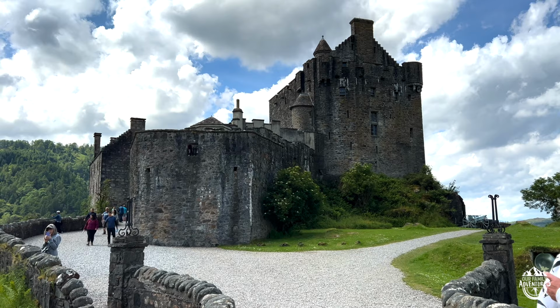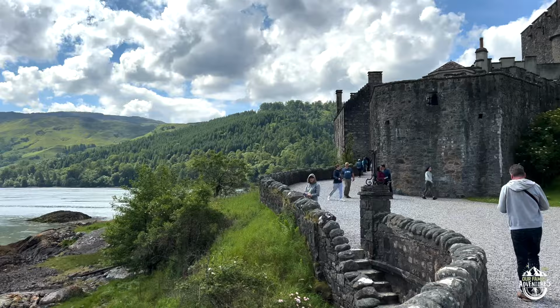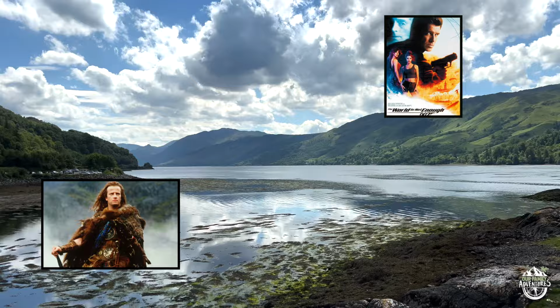Eilean Donan is one of the most photographed castles in Scotland and has appeared in quite a few movies and TV shows, such as Highlander, James Bond, The World Is Not Enough, Maid of Honor, The Princess Switch 3, and many others.